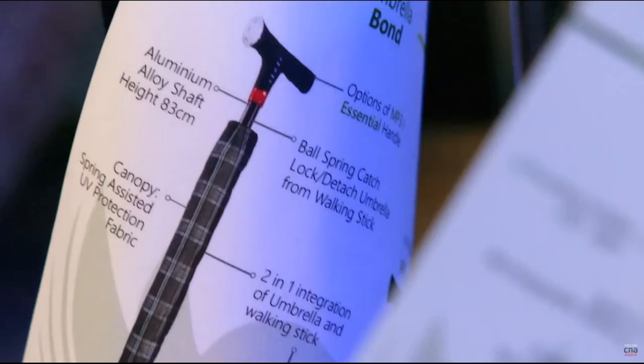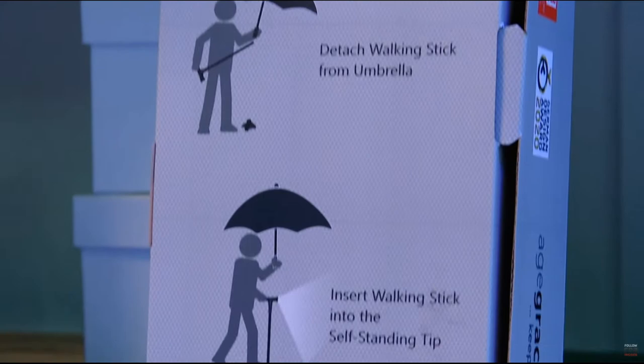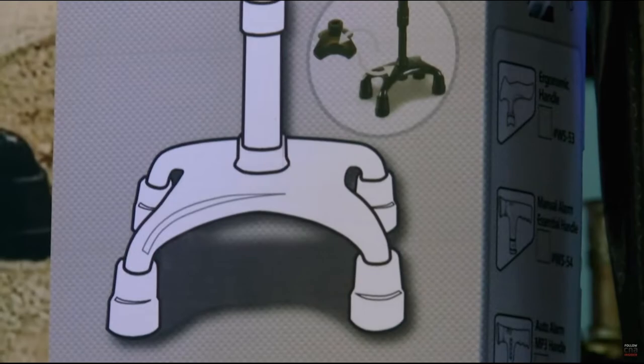So in 2017, Tuan created AgeGracefully to turn the walking stick into a beautiful accessory with a myriad of functions to help with age-related problems such as bad eyesight and the risk of falling. A total package designed with the elderly in mind.